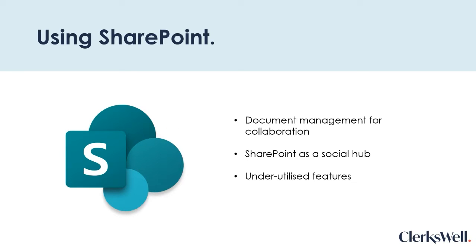The next platform we're going to talk about is SharePoint. Once your Teams is set up, you can look towards your modern workplace. Most people view SharePoint as the document management center for their organization. This is great for collaboration since Microsoft has introduced version control where you can track changes and collaborate on documents. But this isn't where the functionality of SharePoint ends.